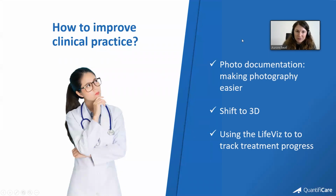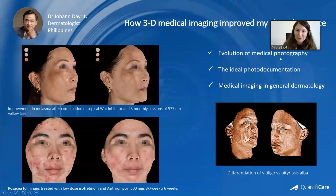So how to improve clinical practice? I will just move on a little bit because we are behind schedule. So I will let Dr. Dayrit speak, but the idea is really to make your life easier. So you as doctor, you are not a photographer. So with 3D, we can help. And Dr. Dayrit will explain how it has improved his clinical practice.